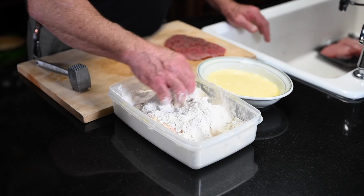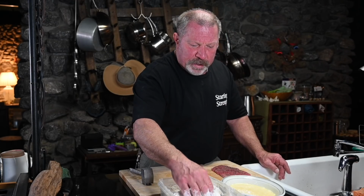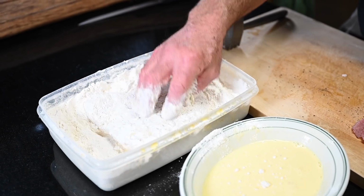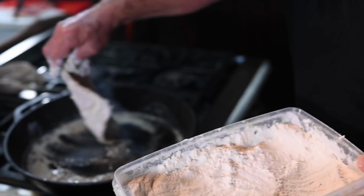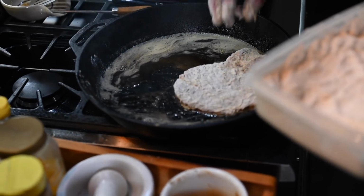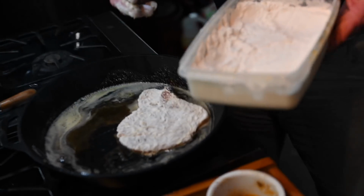Then I'm going to pull some flour up over the top of it. You cannot make chicken fries without making a mess, right? It's impossible to do. So once that is done, it's ready to go in the grease. Right? Now that I've got my hands dirty, I'm just going to take the steak and I'm going to drag some of the grease out into the pan under the steak. And I'm going to do the other one.